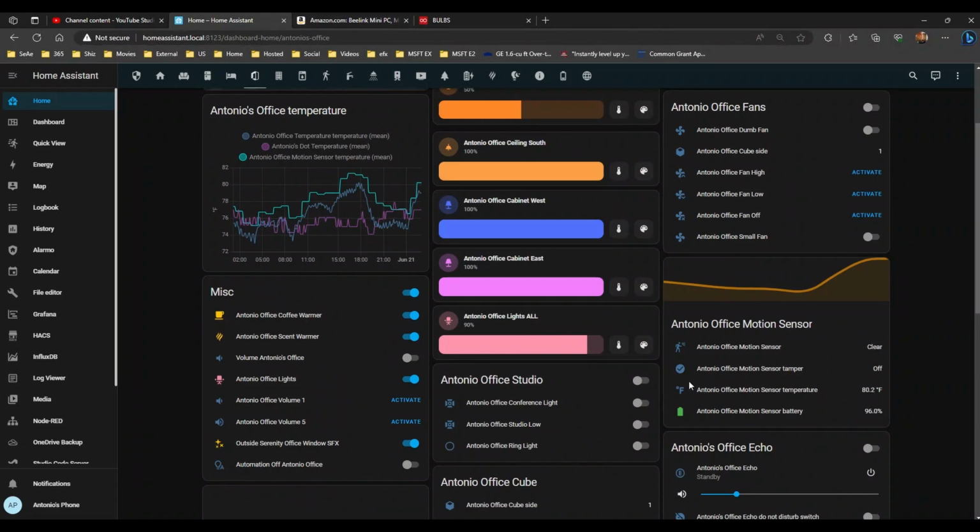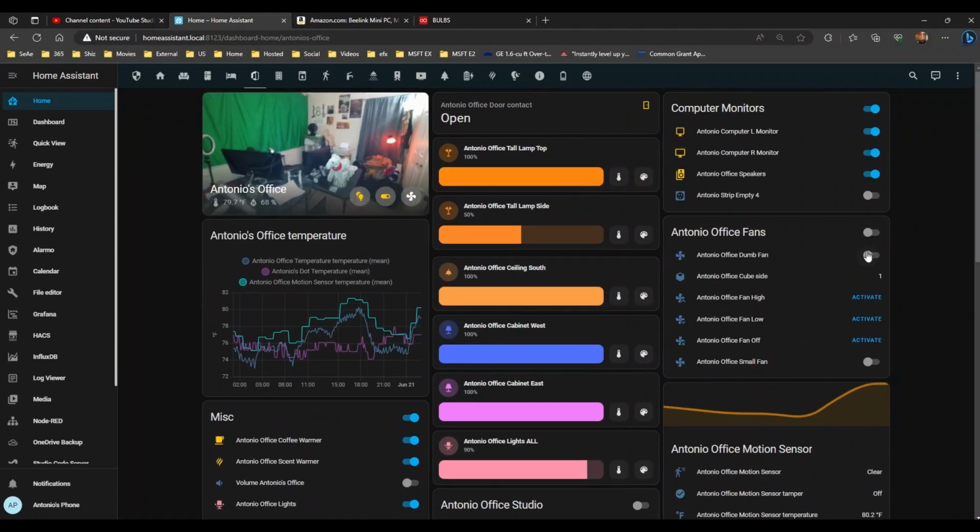And also got my fans. Now, this was a little bit hard because even though there is a Govee API for Home Assistant, it only does lights. I wasn't able to connect my fans. So I have two fans. One is a circulator fan that looks like a regular fan. The other one is a tower fan. And I have one on both sides. On my left is the regular fan, and on my right is the tower fan.